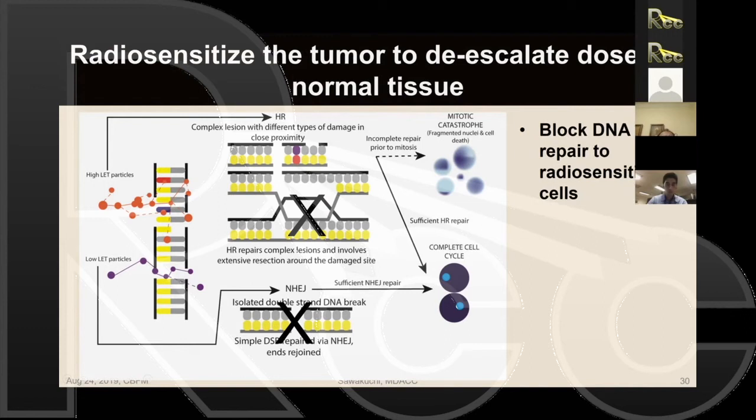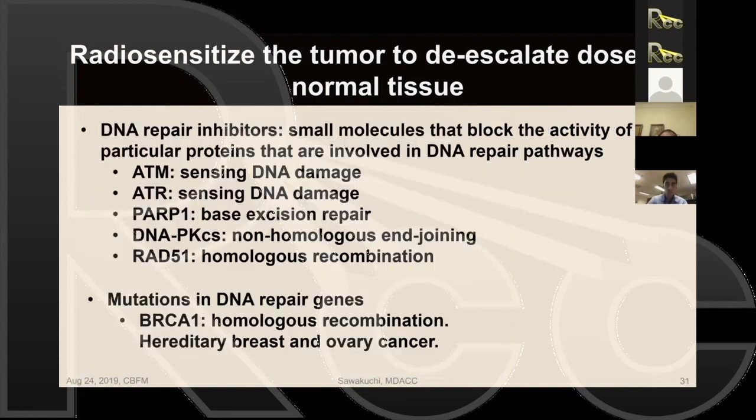And so the idea essentially is to block the DNA repair mechanisms so that the cells are essentially radiosensitized. So these DNA repair inhibitors, the radiosensitization can happen in different ways. So we can either limit the DNA repair using one of these mechanisms here, or you can take advantage of certain mutations in certain patients that already happen.